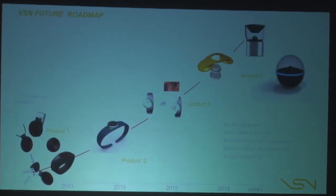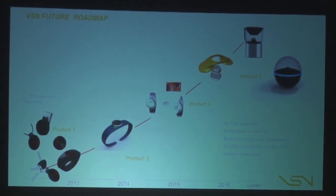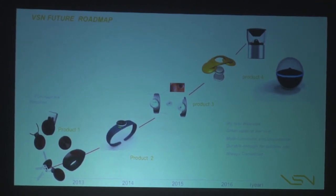So a roadmap at this point starts with, as I say, a single button, but we're moving that into the body, with other sensors in the next 2-3 years, which actually include environmental sensors like the camera on the top, which we launched also last week.